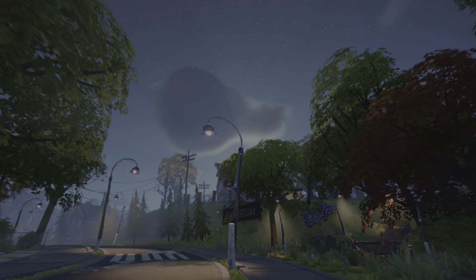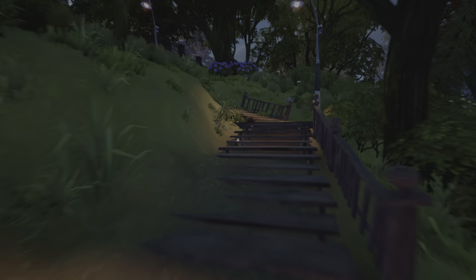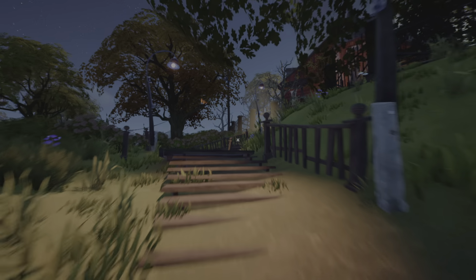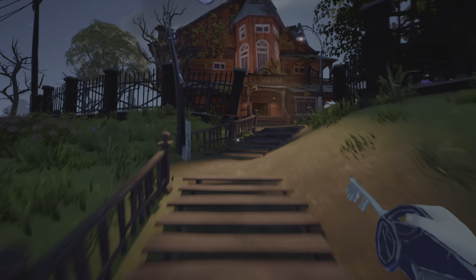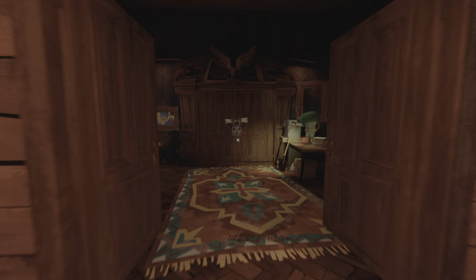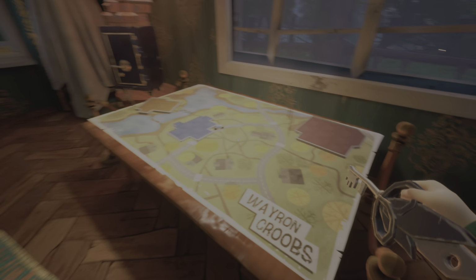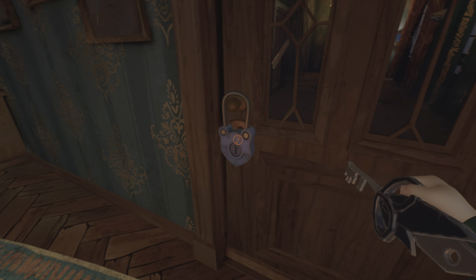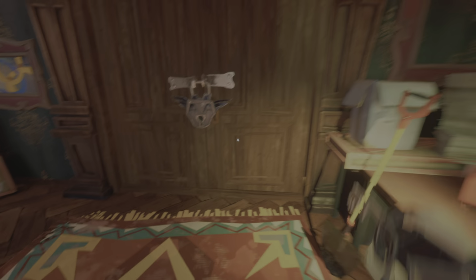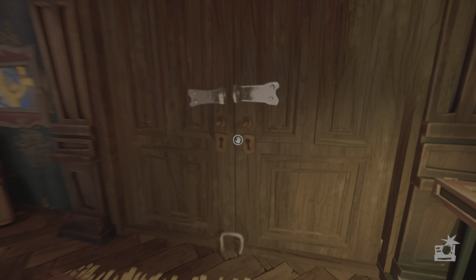Let me go to the museum then. Oh, I locked it. Yeah, the crows are there. Yep, that's where we go. Yep, it's opened. Don't interact with the shovel this time. Oh, I can. Okay, we got some stuff here. Okay, I got the shovel.